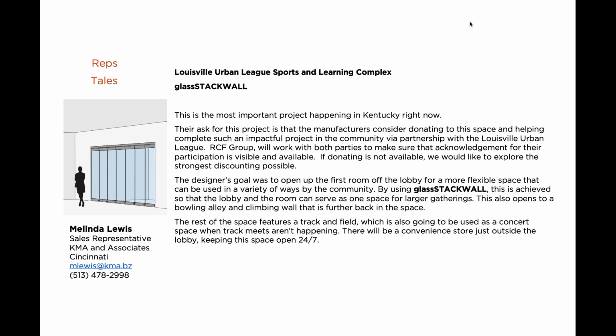The importance of this space, especially in Louisville right now with the Louisville Urban League, we all know what's happening down there in just the past few months. So this is a really big, strong presence in the city, and it's going to help serve underserved areas with athletes. Currently, a lot of young athletes are running track in the hallways of their school, rather than on an actual track and field.